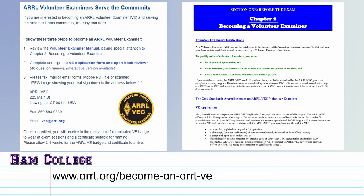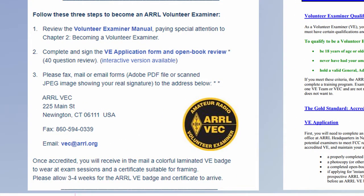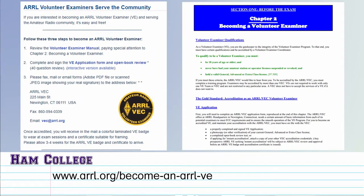To become a VE for the ARRL, you need to do the following things. Review the Volunteer Examiner Manual, paying special attention to Chapter 2, which I have over on the right. Complete and sign the VE application form and do an open book review. Fax, email, or mail your forms to the addresses below. Chapter 2 has the information about becoming a VE. These are actually rules by the FCC. To qualify, you must be 18 years of age or older, never had your amateur station or operator license suspended or revoked, and you must hold a valid general, advanced, or extra class license. So that, in addition to the things on the left, will get you an ARRL VE certificate.